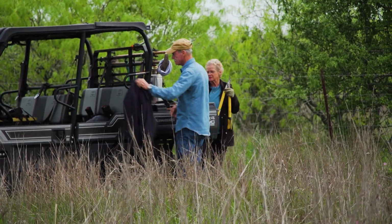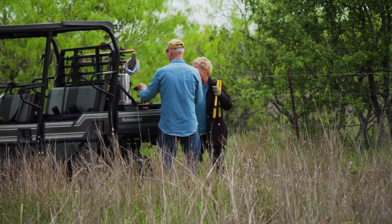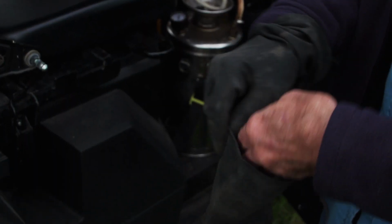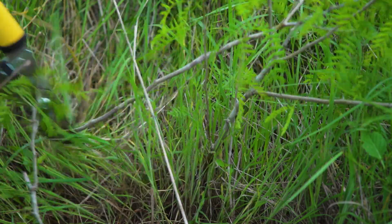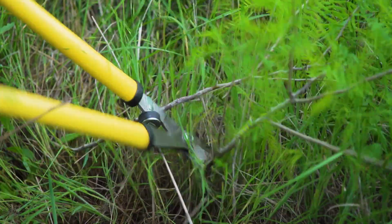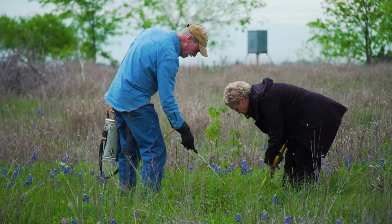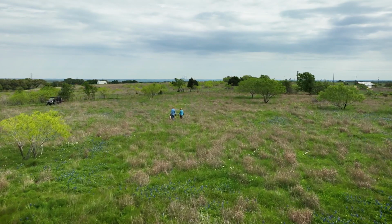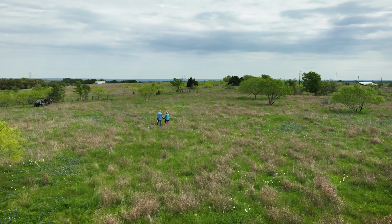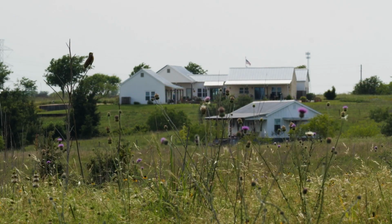Here we go cutting mesquite today, mesquite today, mesquite today. On a small pasture, it's hard to have a huge impact. And we need other people to manage in a similar fashion. Yeah, it's probably overgrown more so than other people's property, but we prefer it because it's all of the things that nature needs and all of our wildlife needs.